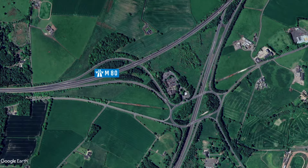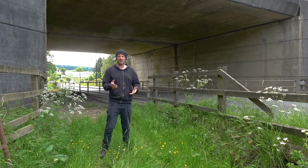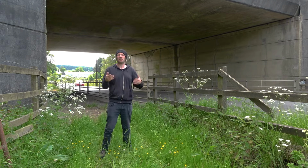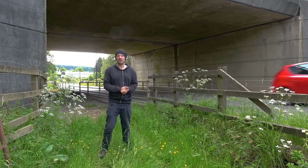Junction 9 is the last junction on the M80. Hang about, I said it had 11 junctions. It does, but there's Junction 6A, Junction 4A, blah, blah, blah, blah. The total number of junctions is 11, but the last junction on the M80 is Junction 9.